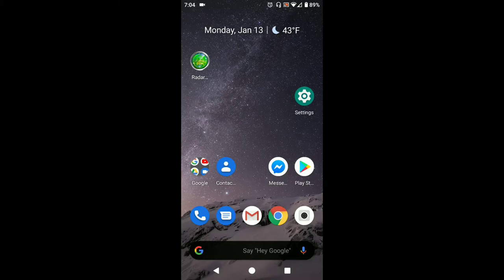Well, I use a dark wallpaper because that saves battery. Dark theme is another thing. You'll want to turn it on so your apps have dark mode, as everyone else calls it. Dark mode. No, it's dark theme.